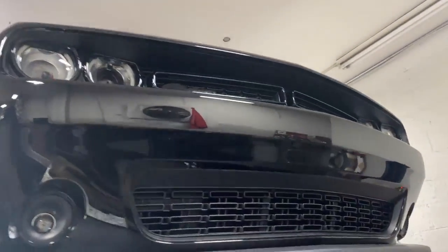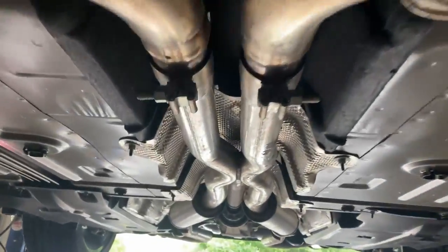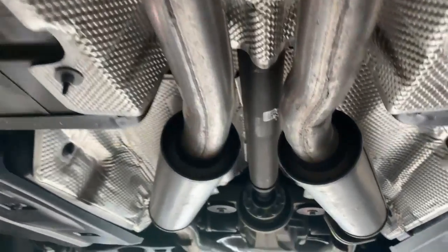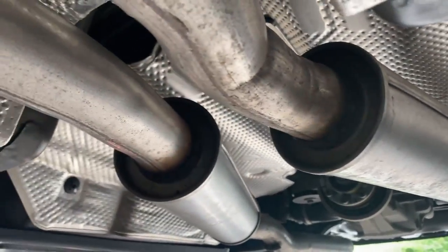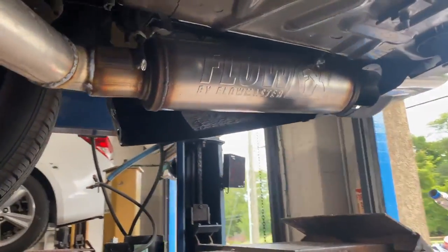2019 Dodge Challenger V6. It's got factory converters there and there. Then it's got a factory X pipe, 2 1/4. Then a 2 1/4 resonators in the middle. Then we did 2 muffler deletes off the back and put flow effects in their place.